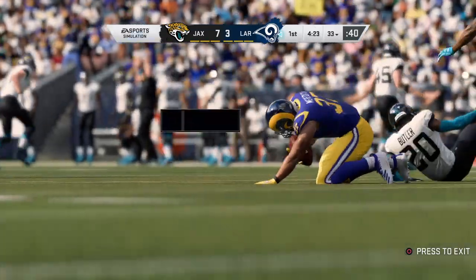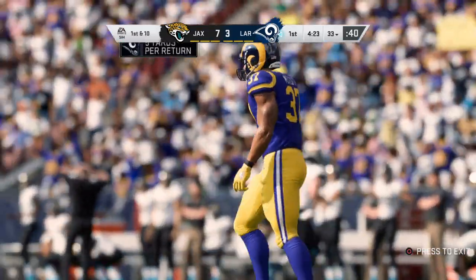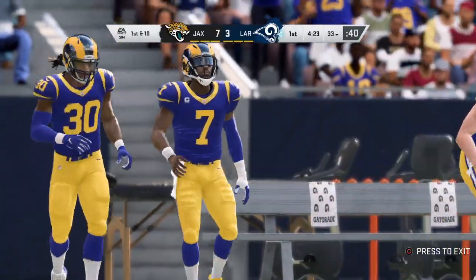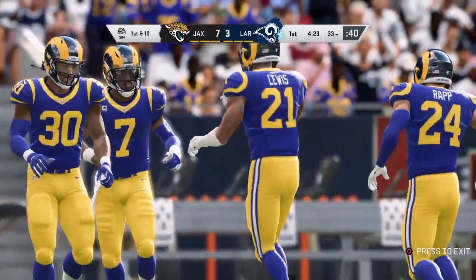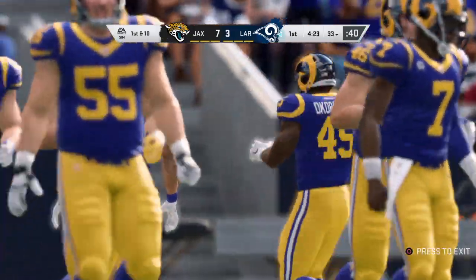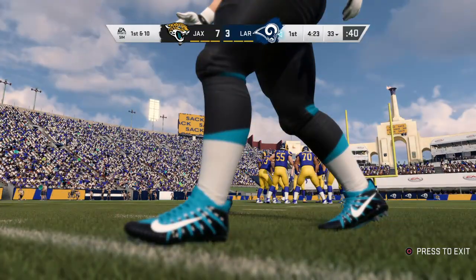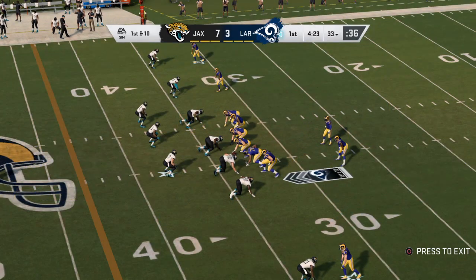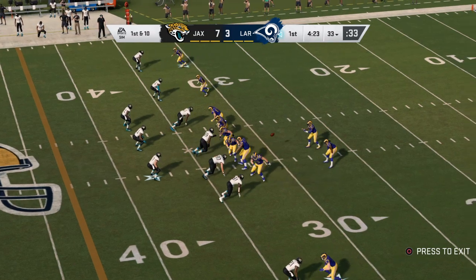So a change of possession here on the punt. And out will come the offense as they take over. Here's the Los Angeles offense as they get set to take possession. And they're coming off a 3-and-out, my friend. I think they've got to look at that play sheet and go to a spot that they haven't gone before. Time to shake things up a little bit to try and get this offense moving. Okay, so how do you do that? How do you shake things up?